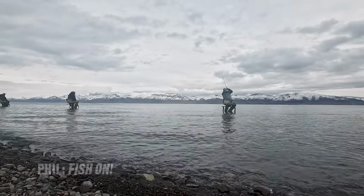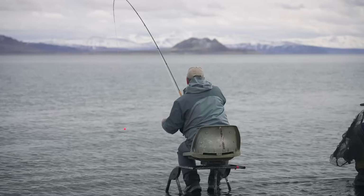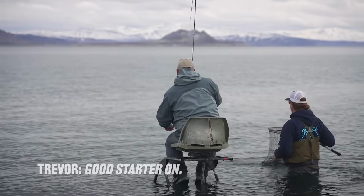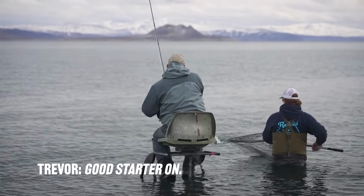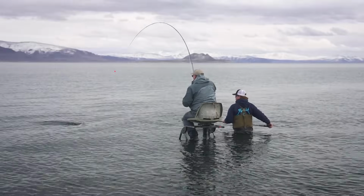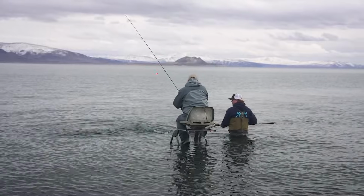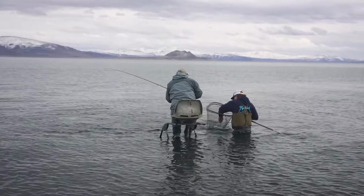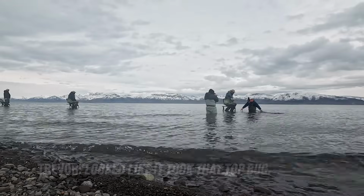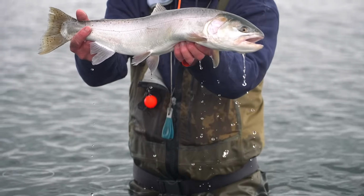There you go, Bill. There's that, Bill. The bobber just... I don't think it's that big, but it's a good starter. Maybe not. Not ready for prime time? Big lift, big lift, big lift. There we go. Out of the way, brother. Atta boy. Looked like it took that top bug. I think you might even be fishing under him. Oh, that's good. I got 2 browns on.